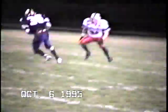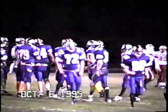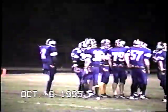Third and 9. Rutgers pass is complete to Jason Christensen, who takes it down to the 5-yard line. Burton on the stop, but it's a completion of 30 yards from Rutgers to Christensen. Eagles first and 10 on the 5-yard line. 9-yard line.